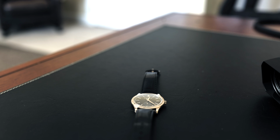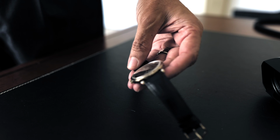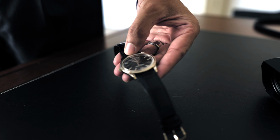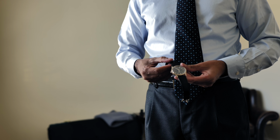So now I've been wearing either the Calatrava or the annual calendar to work about 3 days out of the week, and on the weekends, it's Rolex. The Calatrava is a true dress watch and it goes well with any of my suits. The case design is simple but still refined and elegant and very noticeable as a Calatrava case.